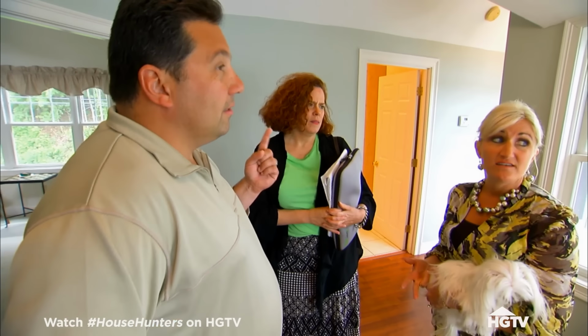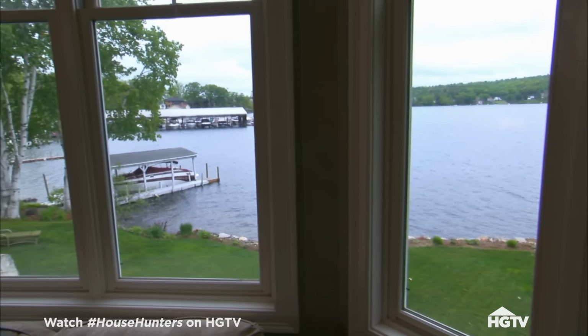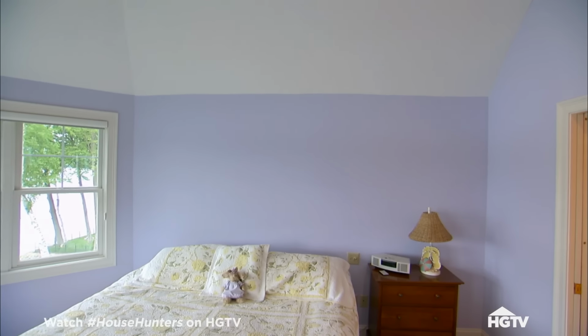The view is spectacular. I'll give you that. It's not as expansive as we were looking for, but that's a con. No double sinks in the master. Purple walls, wallpaper, no sandy beach.